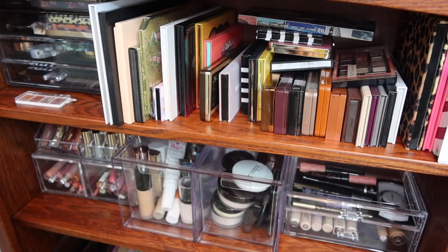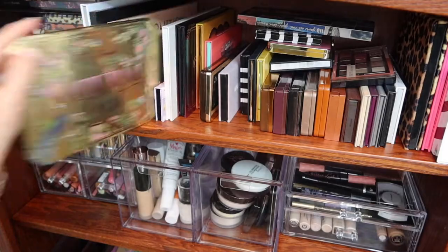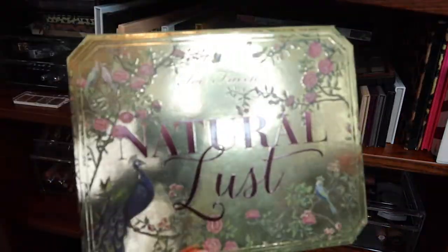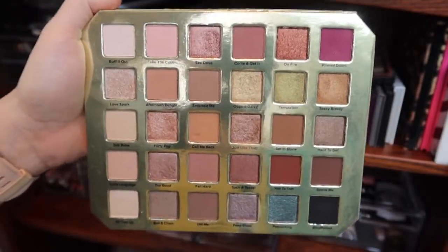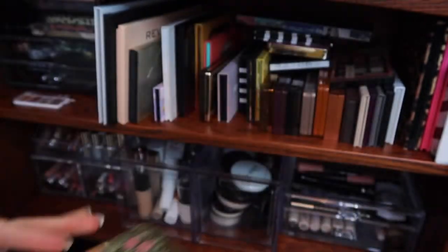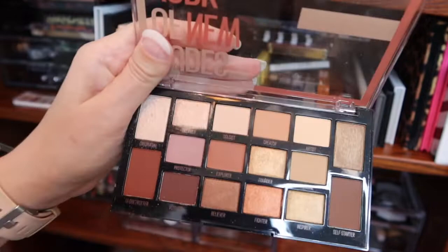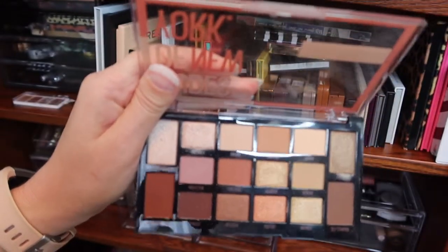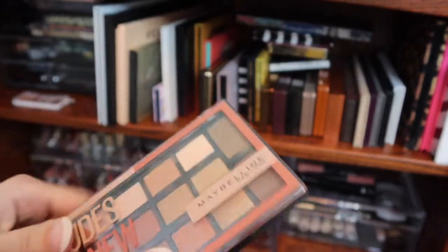So for eyes, I immediately think of a couple of palettes. The first one being the Too Faced Natural Lust palette. I mean, if that doesn't say bridal makeup, I just don't know what does. So I think we'll take that. I also think that this Maybelline, the Nudes of New York, is actually a really pretty one as well, but it's not pink. Those were clearly pink colors, weren't they? So maybe we won't grab that.